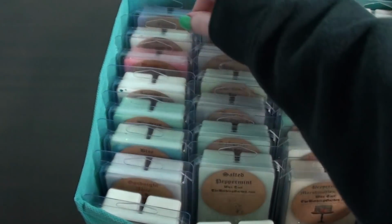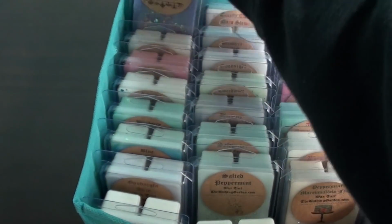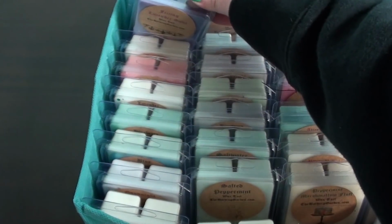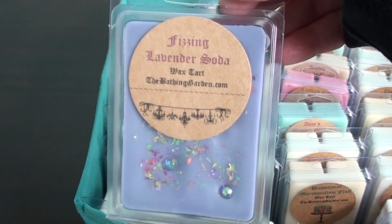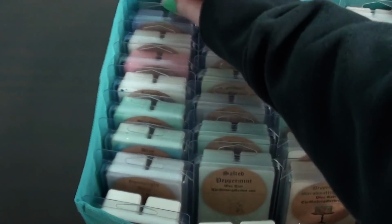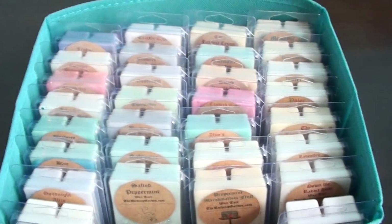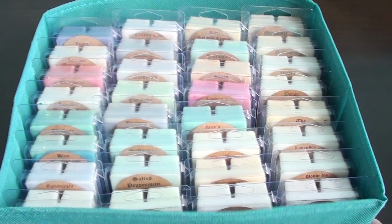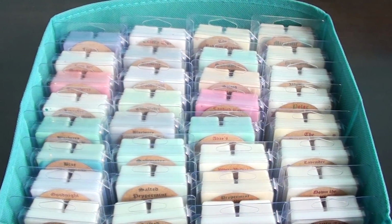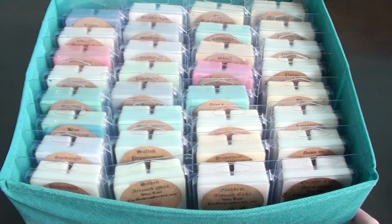Strawberry Nonsense, that's one of my favorites. Another lavender, oh, I remember now, I ordered a ton of lavender meringue mint, and this is fizzing lavender soda. I don't know why I'm having trouble reading the labels on these, but anyway, that is another part of the Bathing Garden in this blue bin. This is my newer order. I do have a haul on this if you want more detailed descriptions, I just went through it really quick.